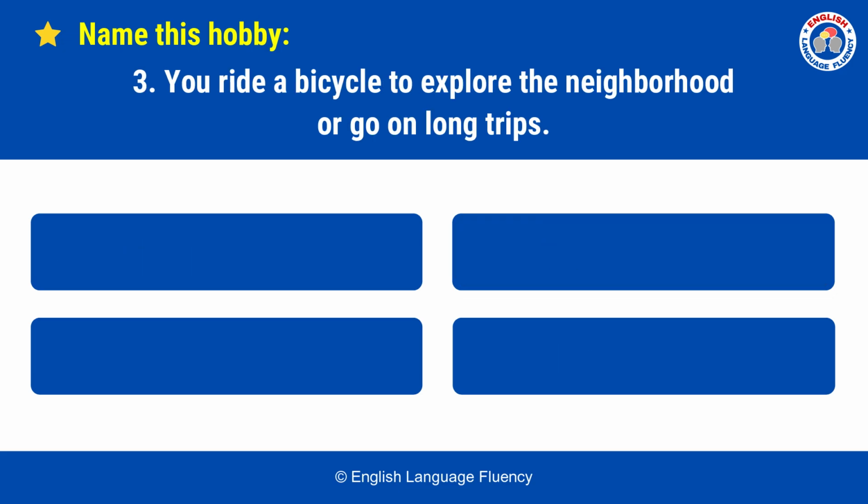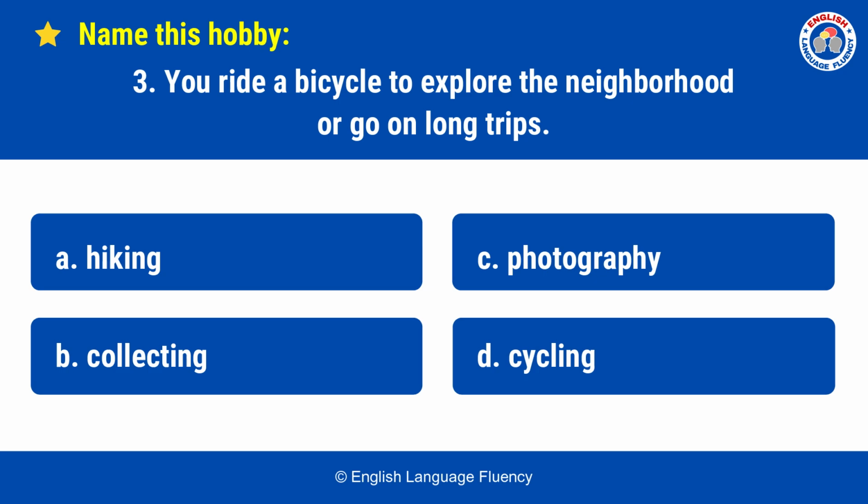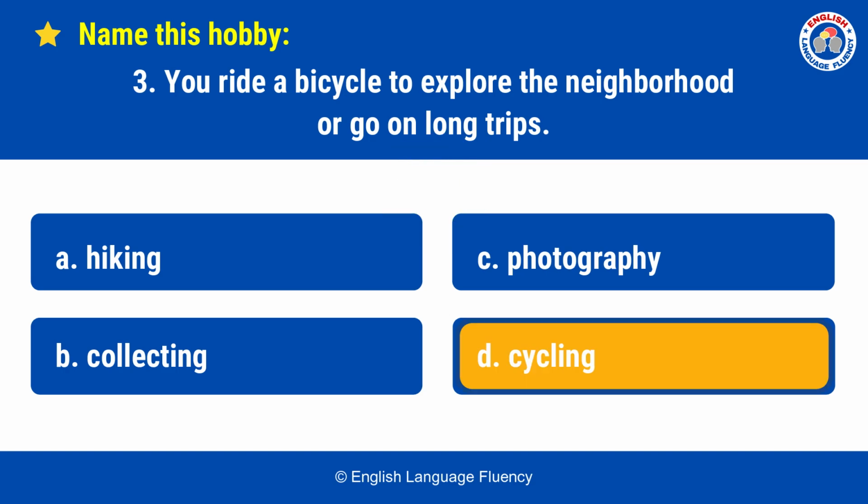Number 3. You ride a bicycle to explore the neighborhood or go on long trips. A. Hiking. B. Collecting. C. Photography. D. Cycling. The correct answer is D. Cycling.